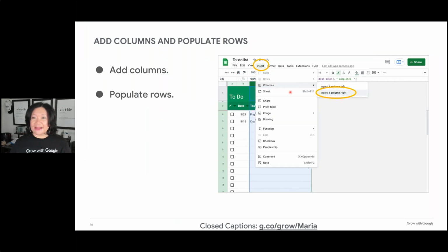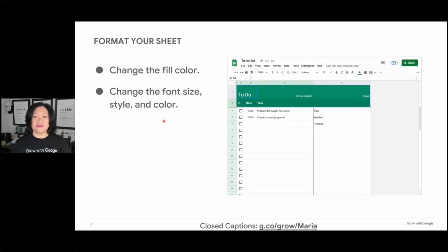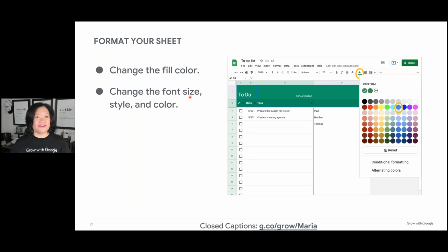So you can see that actually shown within the to-do list for you there within the slides. Once you've done that, you can now customize things every way you'd like to. If you want to customize the color, or put in names of people who will be the owner of that task, you can put that too. You can decide on the font size and change that. Again, right up here looks exactly like Word. And you can even change the color of the font or the color of each of the cells.